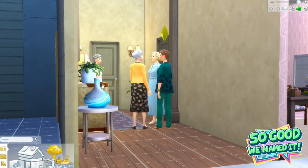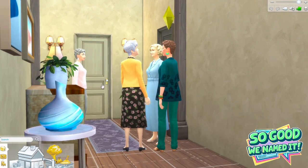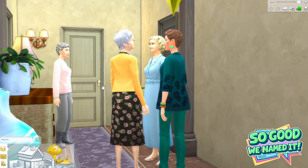Why were they at the hospital? Because that was when Rose had met her father. I think Dorothy just made Sophia go to get checked up. And then Rose has on her signature outfit from the intro, and you see Betty White's name. And I even made the shoes accurate too. Like, I really put a lot of detail into this.